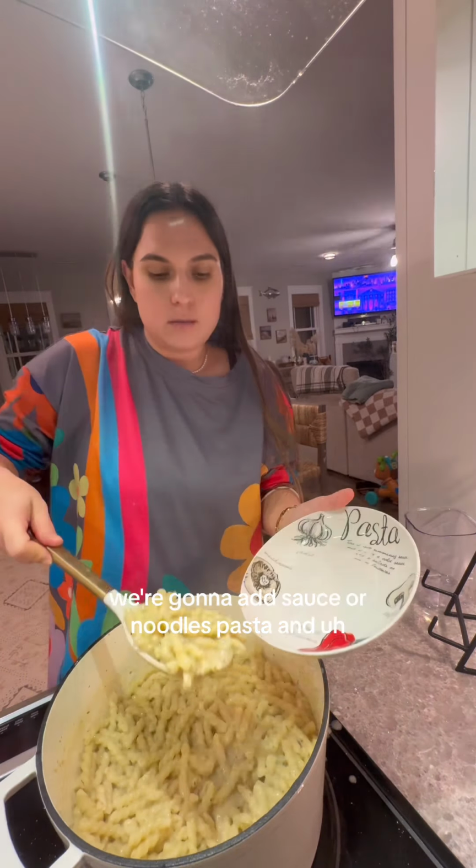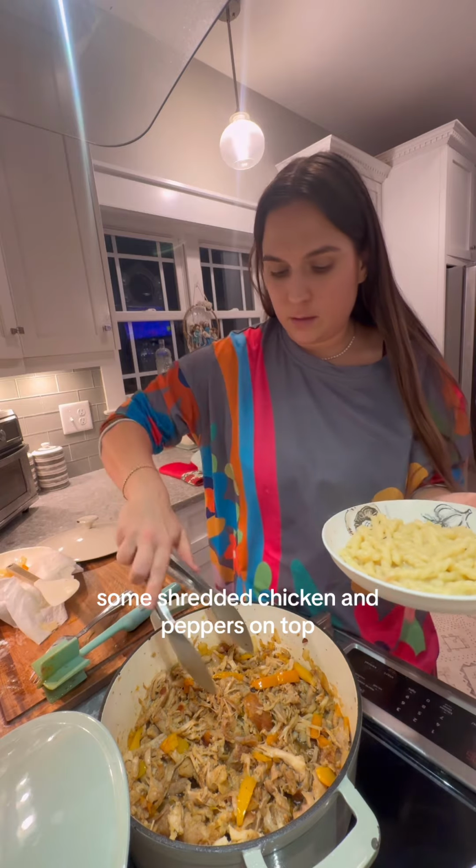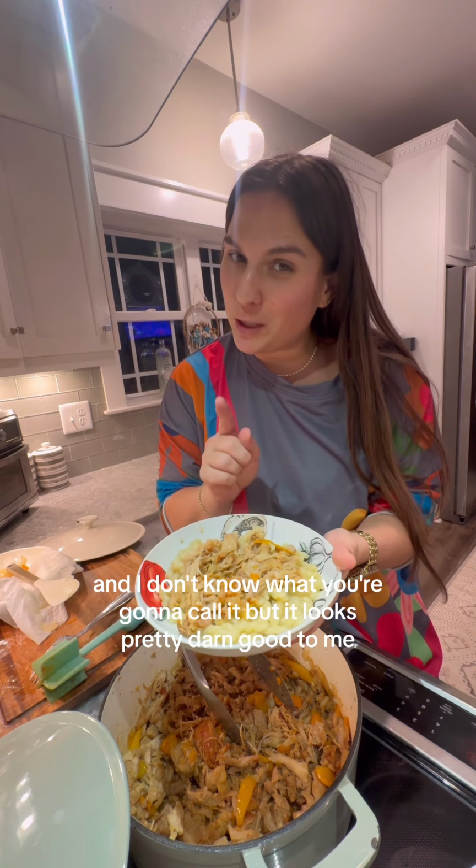We're gonna add sauce, noodles, pasta, and then some shredded chicken and peppers on top. And I don't know what you're gonna call it, but it looks pretty darn good to me.